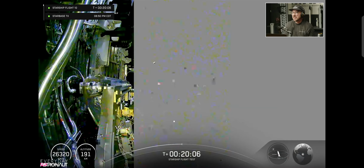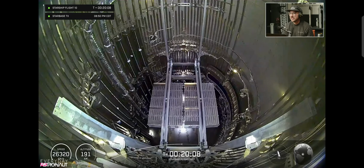Now remember, these are suborbital, so they will re-enter. As you can hear, the energy in both Hawthorne and Starbase is super exciting. Everyone's super excited for finally getting to deploy some of those simulated satellites. So they will re-enter. Let's do that next.